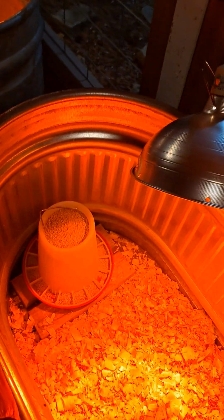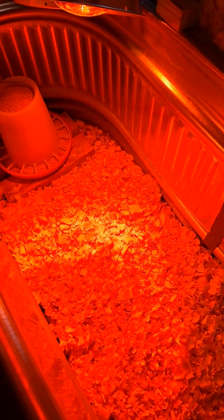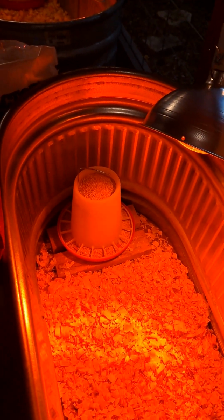If I start noticing that they are out of food every day when I come home, I plan to put that second feeder in here somewhere. I don't want to because of space reasons, but if I need to because they are consuming that much feed, then that is what I will have to do.